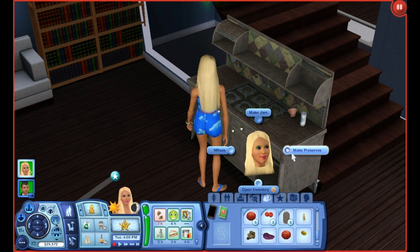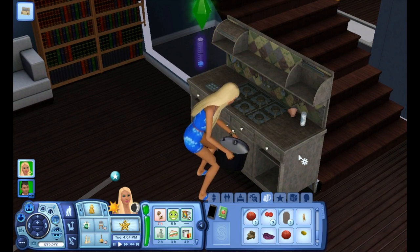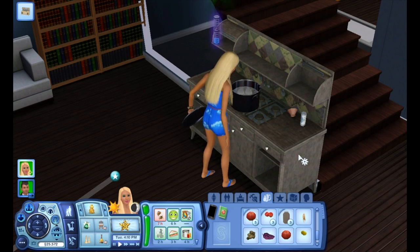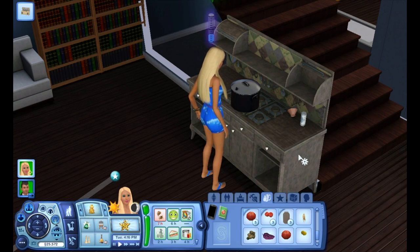All right, so we're going to go ahead and make some preserves. Again, we've got the big pot that we're going to cook in. This will improve their cooking skill as you do this. And as you can see, it really goes up pretty high. That meter really goes up. Look at that.